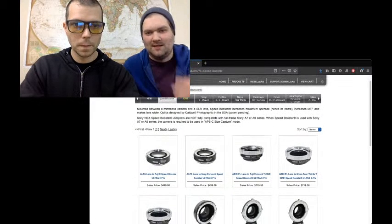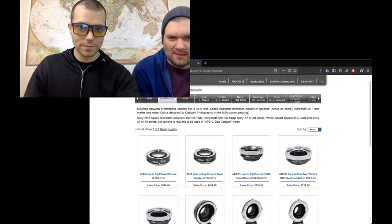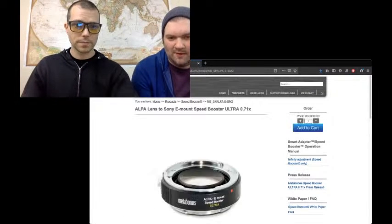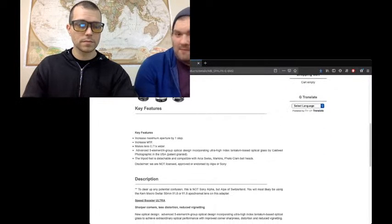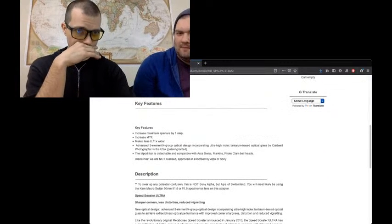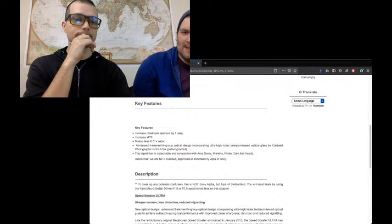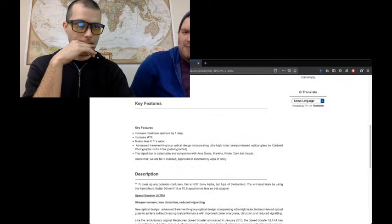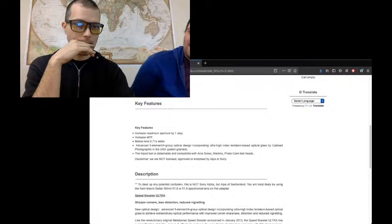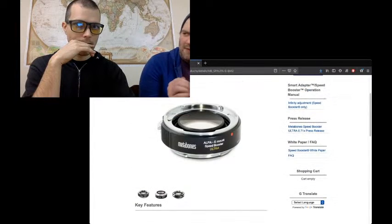So just click on this. There are many things to click. Grab one of them, they're all speed boosters. They'll tell you what they do. If you scroll down a little bit, they increase the maximum aperture by 1 stop and make the lens 0.71 times wider. It's basically a magnifying glass to make it act as if it was a full frame. Not quite the same, because you don't benefit from the size.